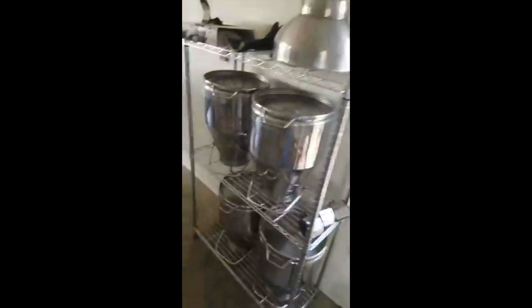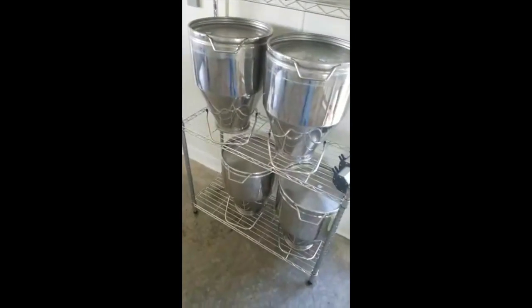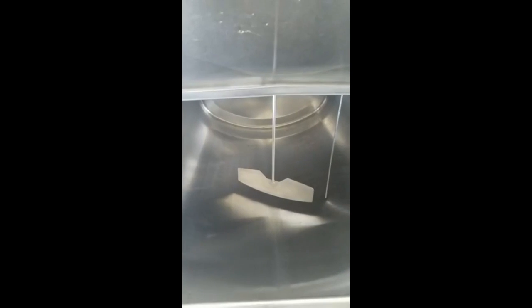We have our drying racks for our milking equipment to go there. We have our 420-gallon Sunset bulk tank. We don't have any milk in it right now. We'll be getting milk in there tomorrow. I gotta wash it once we're finished with this video in preparation for that.